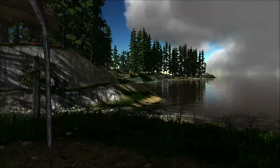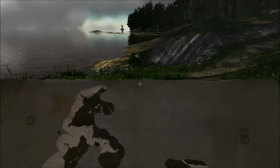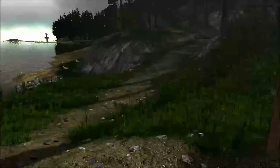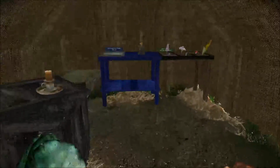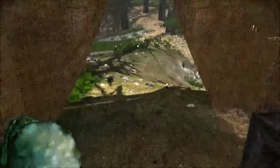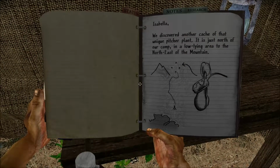This is, admittedly, as far as our notes go. So we might as well just follow the coastline, see where it leads us. I will report as things occur. I have found a camp of 2 tents. Alright, there's a save candle, which is kind of a weird thing to say. And there does, oh, here's a document. Ah, here we are. Map to acacia pitcher plants. Discovered another acacia, that unique pitcher plant, is just north of our camp in a low-lying area to the northeast of the mountain. Alright.